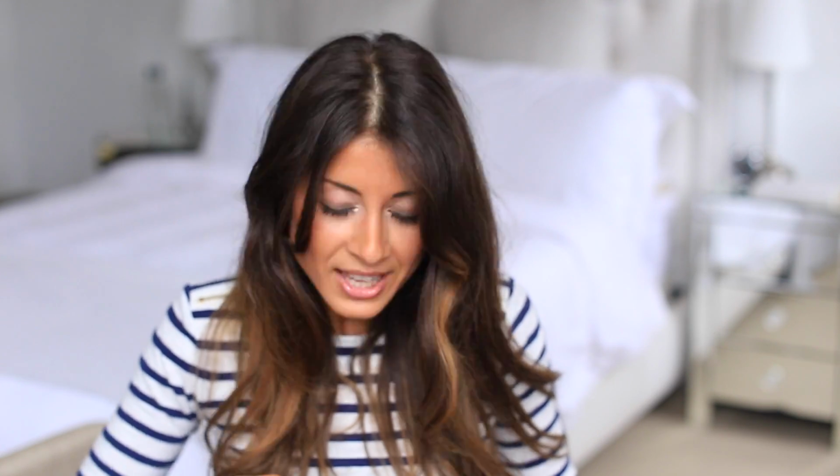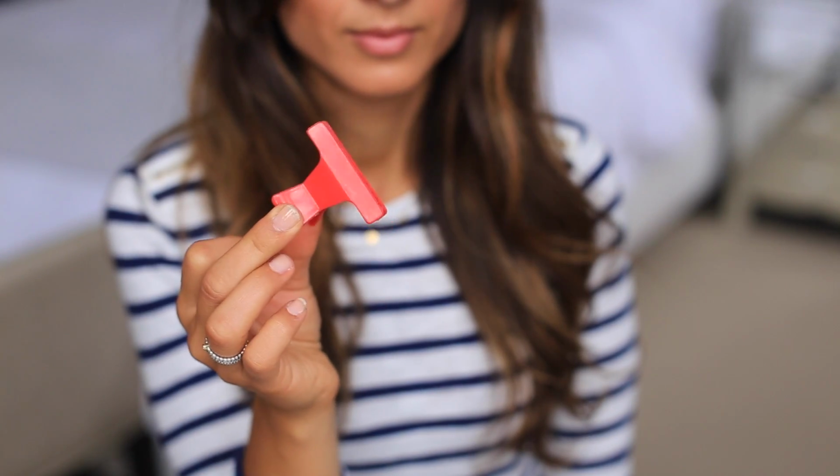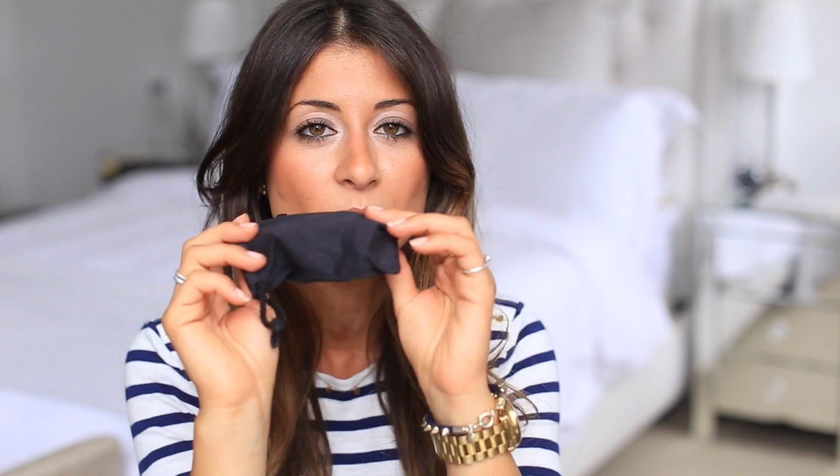So I have just, I think, 2 more things in my bag, and I'll show you. The first thing is just a hair clip. I'm not sure why I have this. I never really clip my hair with this, but it's in the bag just in case for some hair emergency. And the last thing in my bag is a very special little item that I always make sure I have in my bag, because this is something I practice twice daily.